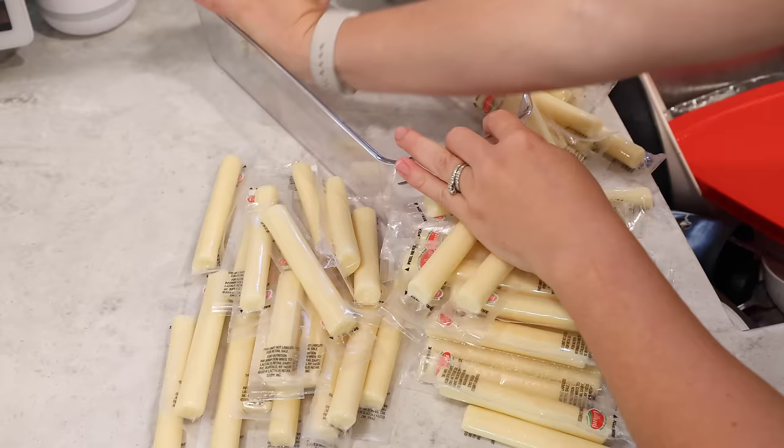I'm now just working my way through the pantry, quickly wiping off the shelves before I restock them with food, just getting everything a little bit better organized as I go. And if any of the containers need cleaned, I will clean those as well.